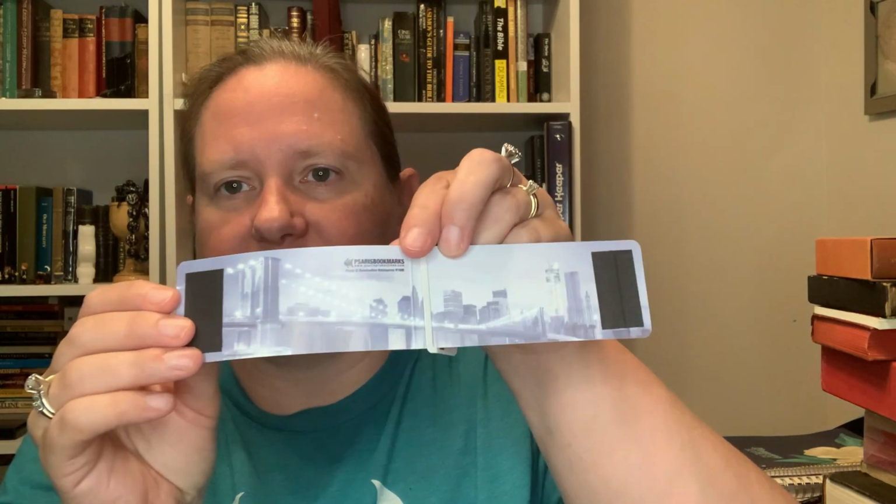Oh, and I didn't show my last bookmark. I did also get this one at like an I Heart New York store, $6 for this cute little magnetic one. It has the Brooklyn Bridge on the inside. So I thought that was kind of neat.